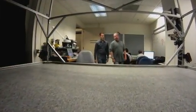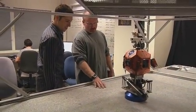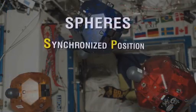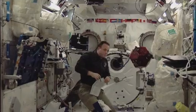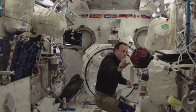To tell us more about that unusual volleyball-sized robot being tested on the space station is NASA Ames Spheres Engineering Manager Mark Masiri. This is the Spheres. It was originally developed by MIT, and it flew up to station in 2006. Spheres stands for Synchronized Position, Hold, Engaged, and Reorient Experimental Satellites. It's used for testing navigation and other guidance algorithms on space station.